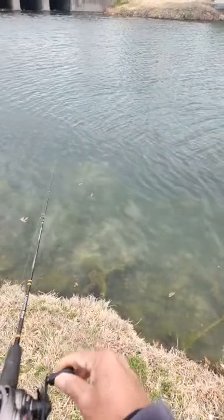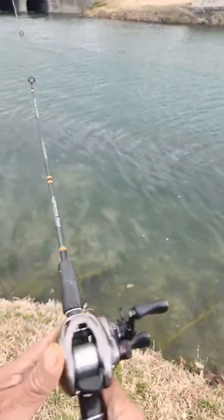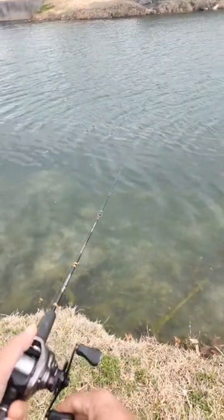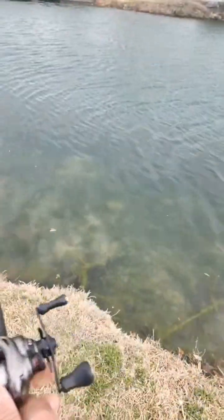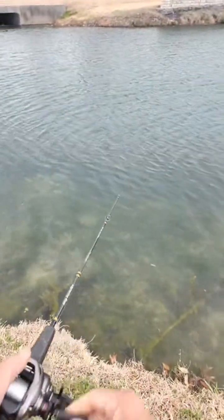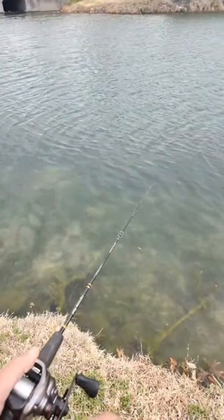Okay, let's see if I can get him to hit. Nah, he took off. He felt like a bigger one. All right, that one don't want to play, but we can certainly. Oh, he hit it. Oh, he does want to play. Had him in his mouth. Okay, let's try it again. Oh shoot, he came up right behind it and took it. Oh man, I should have had it. I pulled it out of his mouth. Okay, let's try it again. Sometimes if they're aggressive like that, they'll come back and hit it.